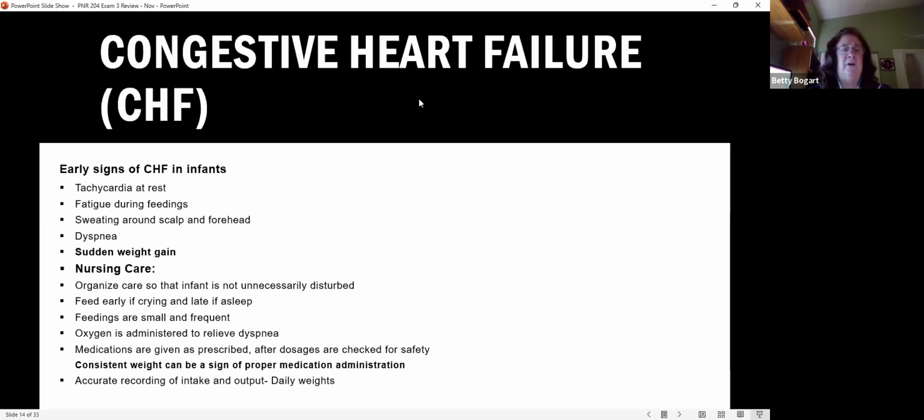So early signs of congestive heart failure, something's going on. I've just mentioned it. They're laying there and their heart rate's up. Now, another thing with the dyspnea is you're sitting there and you're trying to feed them, and the heart's working so hard, it's really having a hard time swallowing and breathing. So fatigue during feedings. Also, these children, because they're running a mile here, you'll see sweat on their forehead. But again, that biggest clue, that first clue, that sudden weight gain.